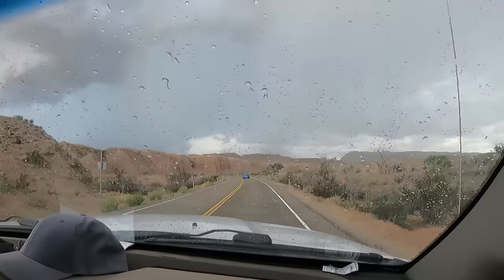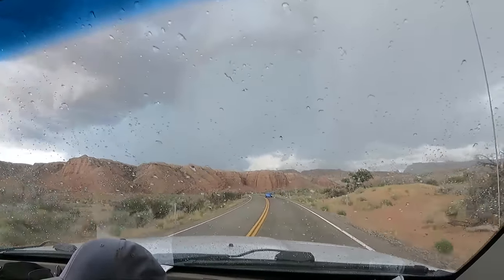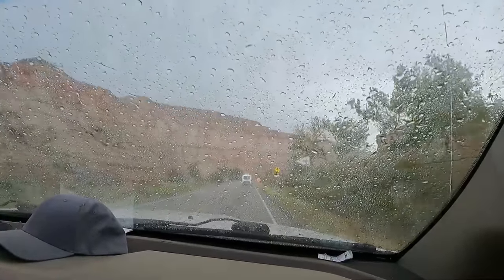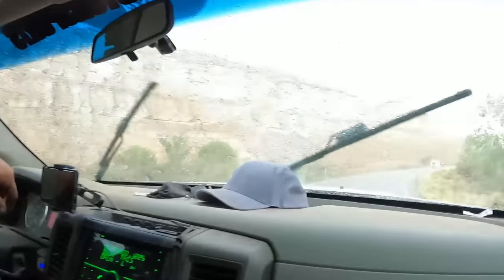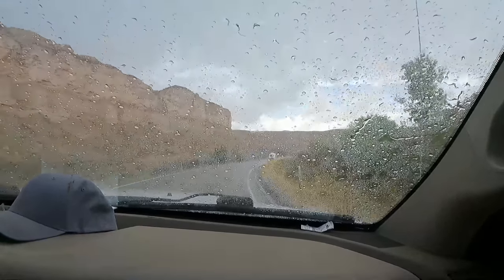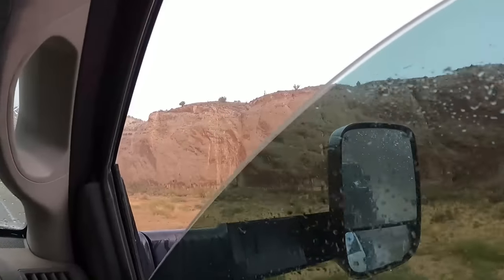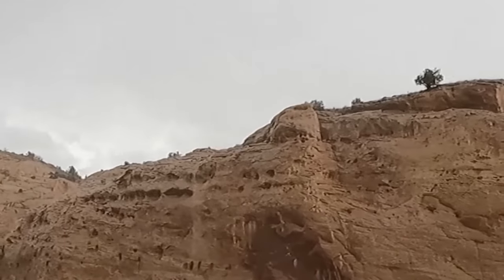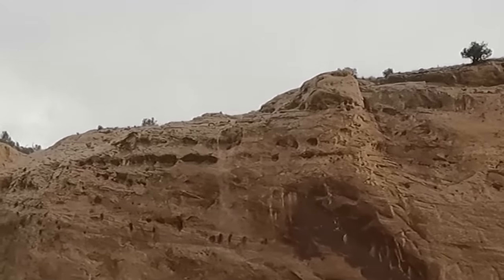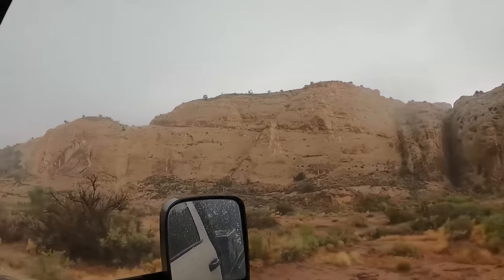Capitol Reef National Park. Here we are. 8.9 miles. What do you think? So here we are. All we can do is play it by ear. It's pretty hard right now, though. Some little mini waterfalls there. So this is what I mean by it can turn bad real quick.